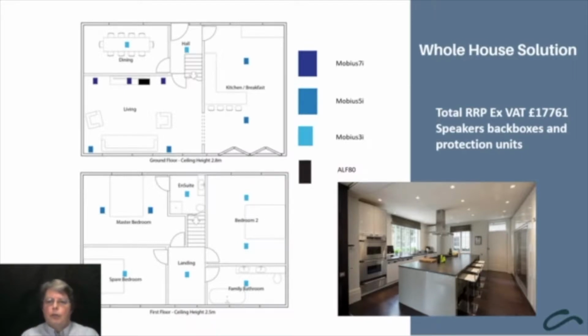This option for speakers together with the back boxes and protection units would give music in every room of this home, leaving the appearance unaltered, and a real wow factor. And many do not like having ceiling speakers visible throughout the house, even if music is desired everywhere. And this can all be done for a recommended retail price of just under £18,000.